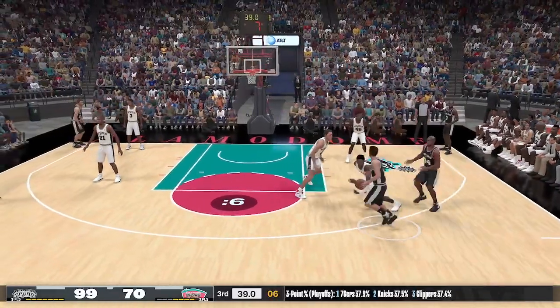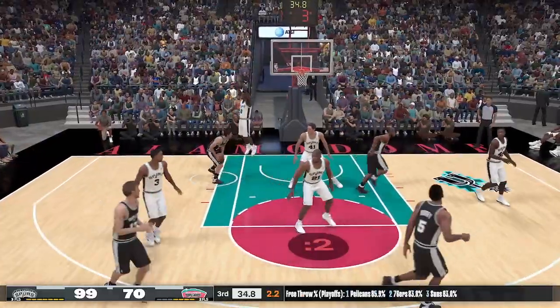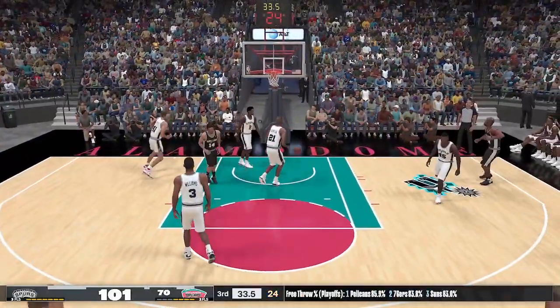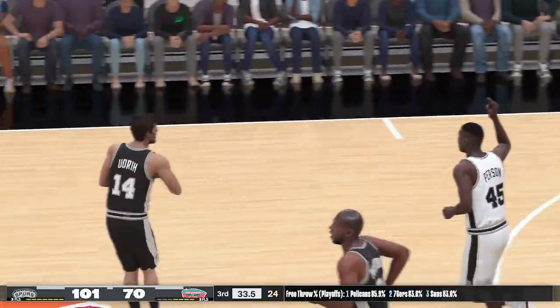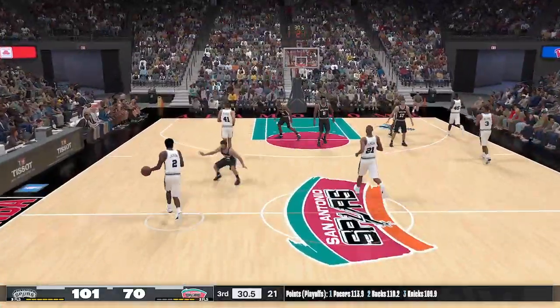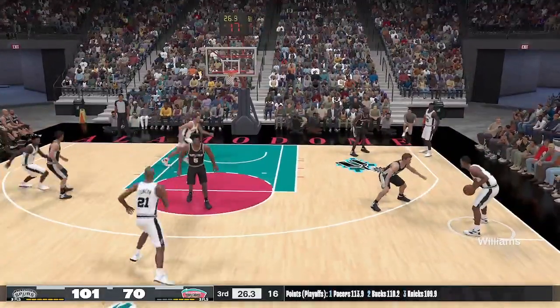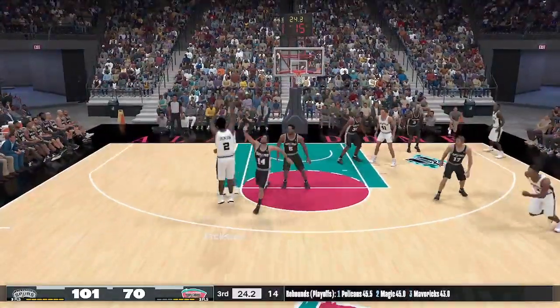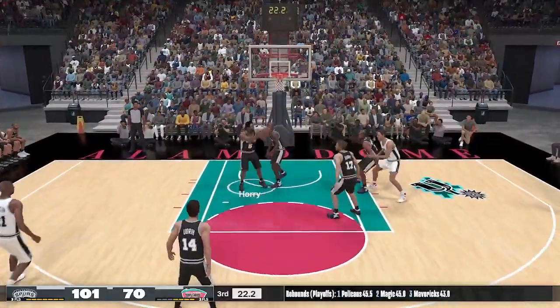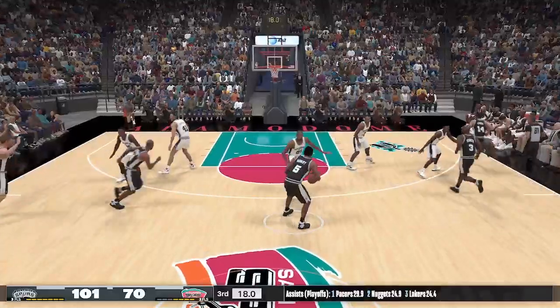Here's Udrich, guarded by Jackson. 5 to shoot. Nice move. And Udrich gets it to go. And that's what the pump fake's there for. Get your man off his feet and drive right around him. Passes it to Duncan. It's Jackson atop the key. Lets it go from deep. Ori with the rebound. Jackson's gone just 1 of 5 from the field.